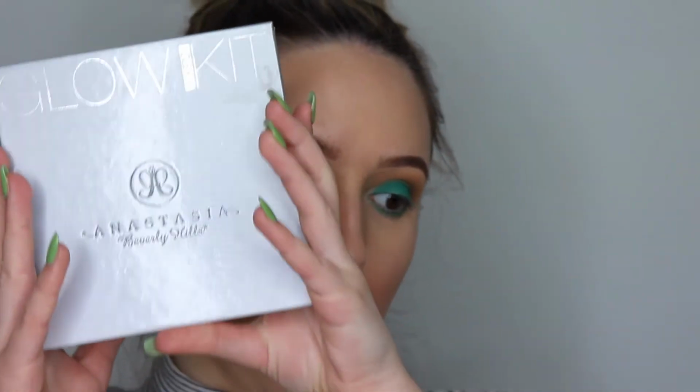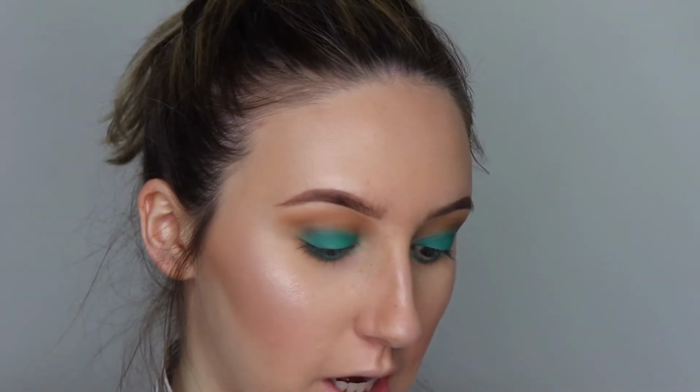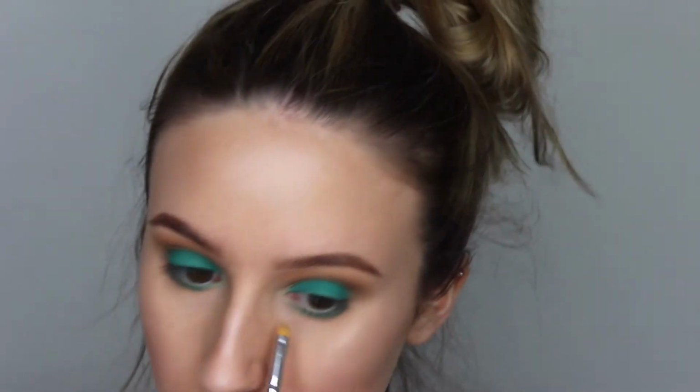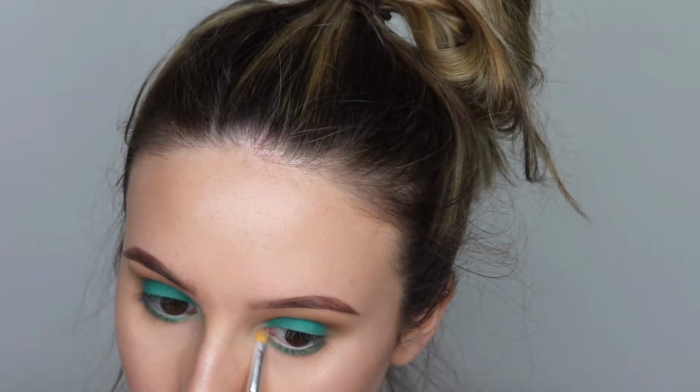Now the last thing to do for the eyes, I'm gonna be taking the highlighting palette that we used, and I'm just gonna take a little brush for the inner corner. And I'm going to just take the shade Crushed Pearl, and I'm just going to put it right in the inner corner just to give a little bit of a awakened eye. Now I'm going to be applying mascara and lashes, and then I will be right back.